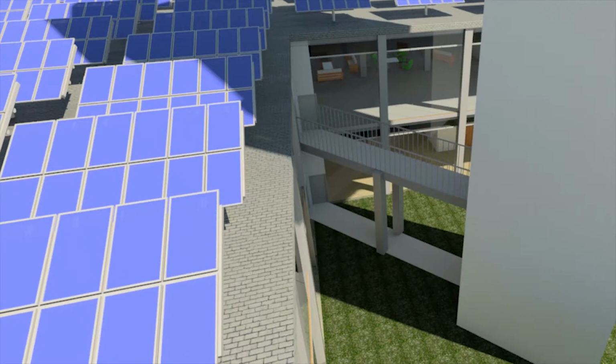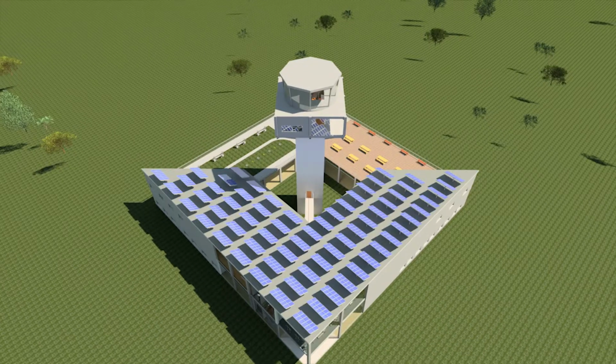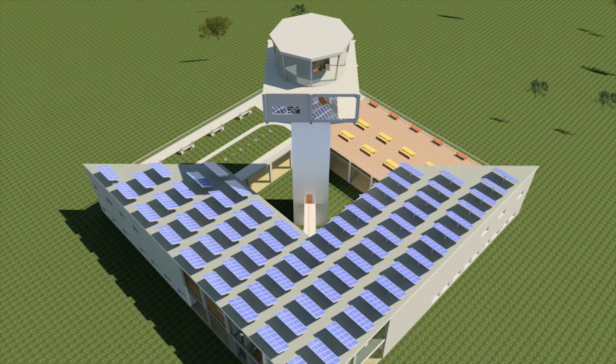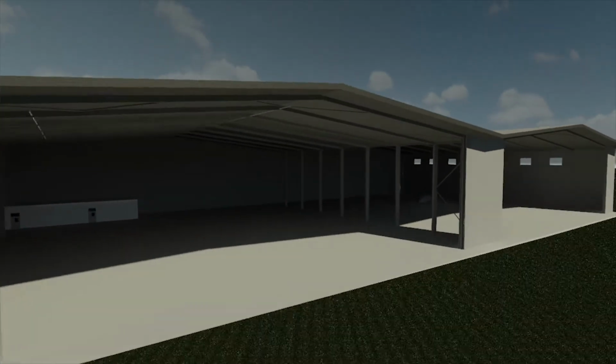Access to the control tower is through a glass corridor from the research centre building. This takes staff from either the foyer or the staff area of the research centre through to the base of the tower. The hangar provides an area to store and maintain the spacecraft required for the flights.